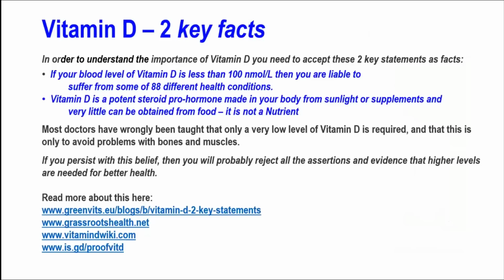2 key facts. If you want to understand the importance of vitamin D, you need to accept these 2 key statements as facts. If your blood level is less than 100 nanomoles, then you are liable to suffer from some of 88 different health conditions. And vitamin D is a potent steroid pro-hormone made in your body from sunlight or supplements, and very little can be obtained from food. It is not a nutrient. SACN, go away. It's nothing to do with you.